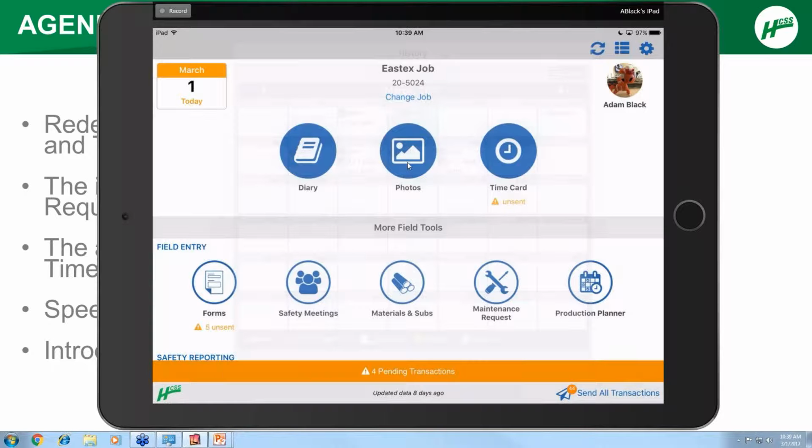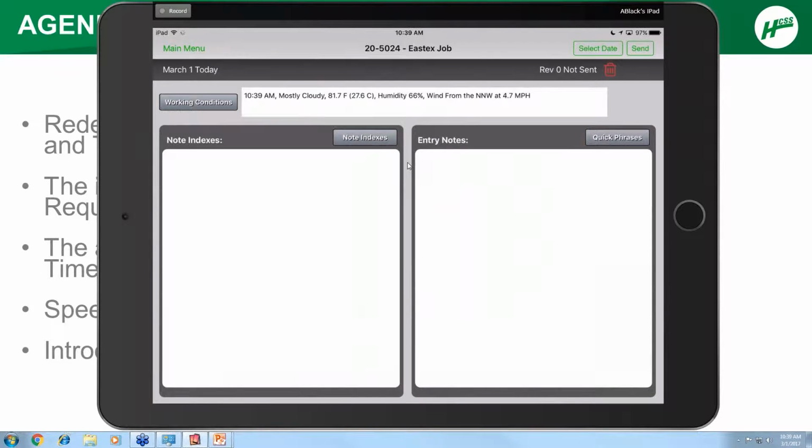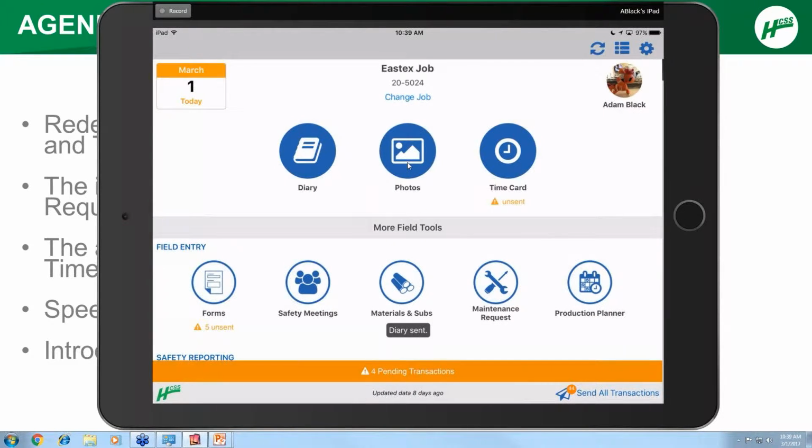If you'll notice, if I click on diary, and I'm going to just hit my From GPS, enter something real quick, and hit the send button, it sends it, and it checks it off. I've completed my diary for today. So what we're trying to do there is have the foreman know at the end of the day that everything he needs to do has been checked off down the line, left to right, and then he can move on to head home and then come back the next day and start over again.